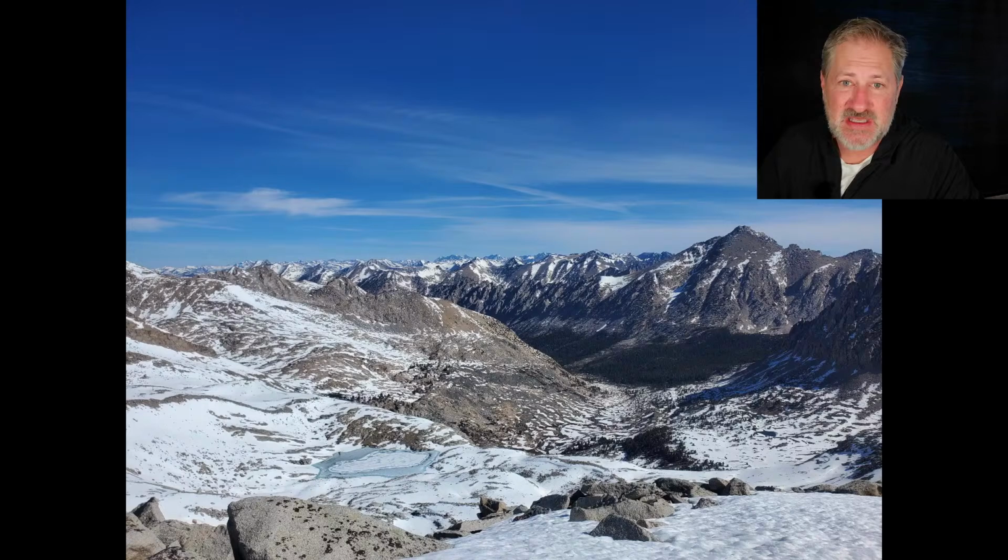And so then when it warms up, obviously you're going to start sinking. And when you start sinking, if you're sinking up to your knee, or up to the middle of your calf, or up to the middle of your thigh with every step, you're going to get really tired. And the one to really pay attention to is Muir Pass.